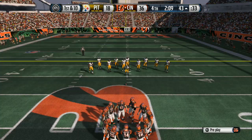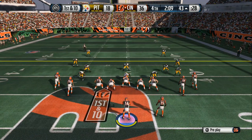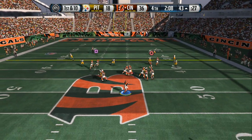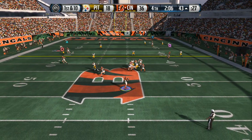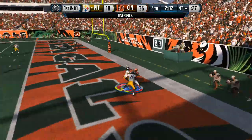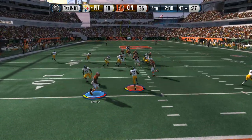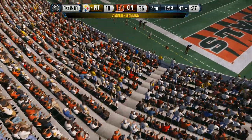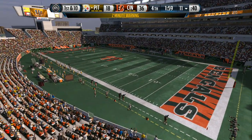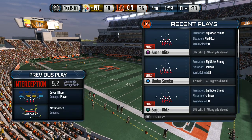They come to the line, and it's first down. Plenty of defensive backs out on the field for this one. Dalton looking long. That's an interception. Good piece of tackling. 2 minutes remaining, and you're watching the NFL on EA Sports.